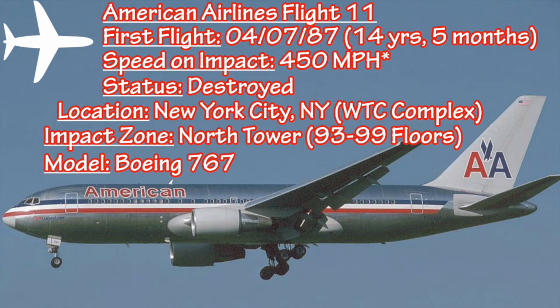The first one, I'm just going to give an overall profile so you can see American Airlines Flight number 11. The first flight was in April of 1987, so it lasted around 14 and a half years. The speed on impact was around 450 miles per hour, but that is disputed. Some people think it's lower than that, at around 423.